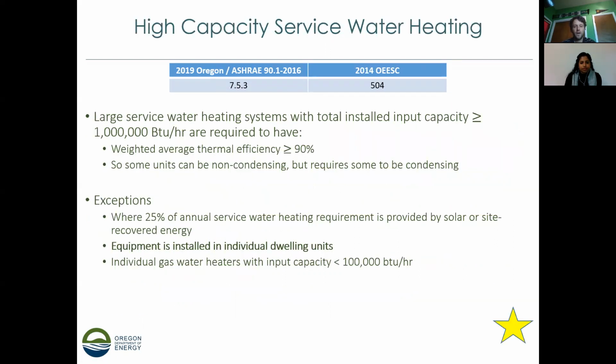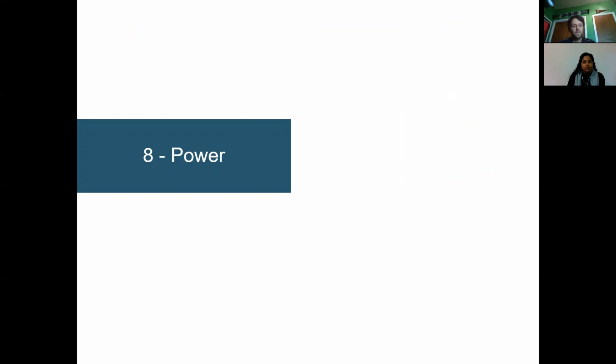For larger, high capacity service water heating systems, anything over 1 million BTUs per hour is required to have a weighted average thermal efficiency greater than 90%. The code itself can't necessarily require individual units to be greater than 90% efficiency due to federal preemption on individual unit efficiency requirements. Where you have a larger system, that system as a whole has to be greater than 90% thermal efficiency. So some units can still be non-condensing, but in general it requires some units to be condensing in order for that overall weighted average to be greater than 90%. One exception is equipment that's installed in individual dwelling units. So that's the service water requirements.